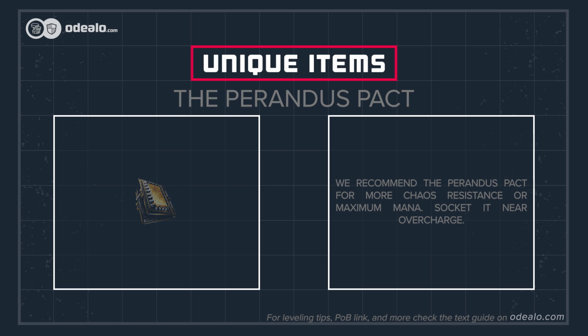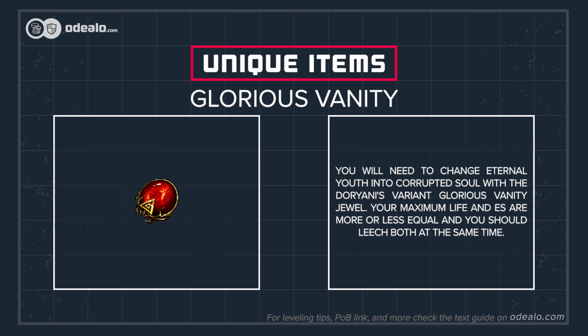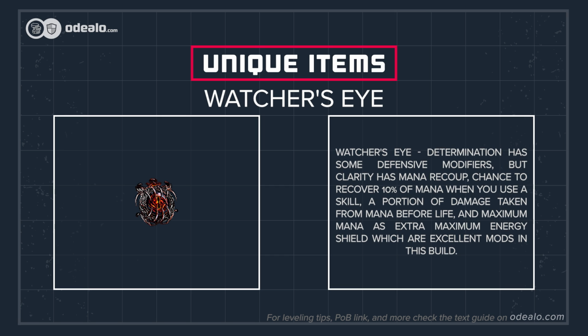Socket it near overcharge. You will need to change Eternal Youth into Corrupted Soul with the Doriani's variant, Glorious Vanity Jewel. Your maximum life and ES are more or less equal and you should leech both at the same time. Watcher's Eye. Determination has some defensive modifiers, but Clarity has Mana Recoup, chance to recover 10% of mana when you use a skill, a portion of damage taken from mana before life, and maximum mana as extra maximum energy shield, which are excellent mods in this build.